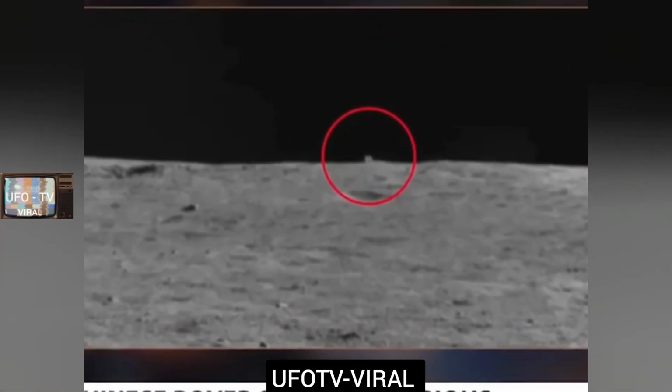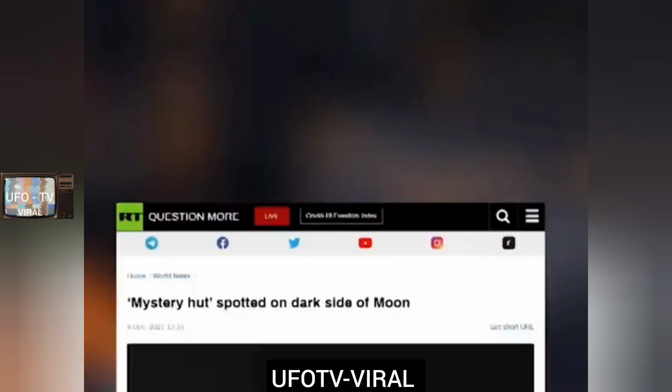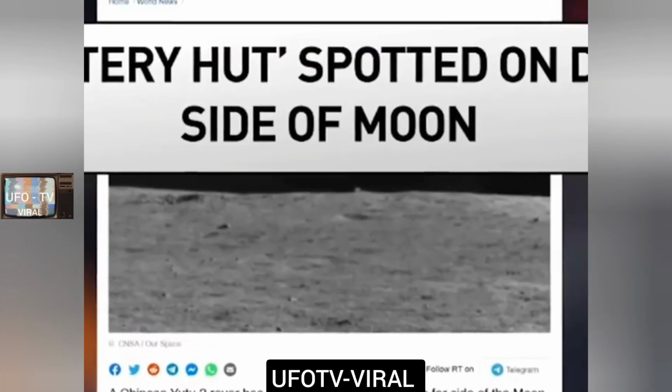A photo published by the China National Space Administration doesn't contain much to go on, but it does seem to show us that at a distance, the object resembles a little shelter, such as humanoids would build. And so media outlets have dubbed it the Mystery Hut.